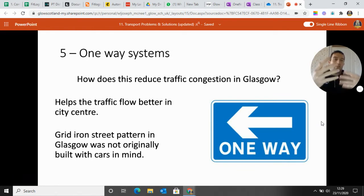Hopefully you can see my hand movements here. But if you want to go with the flow of traffic, you just need to find a gap big enough so you can go with the flow of traffic that way. So if traffic's coming this way, rather than go across in that way, you can just flow down that way. And that means it's much easier for you to get into traffic and you're not causing a traffic jam behind you.